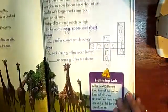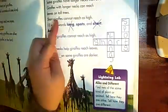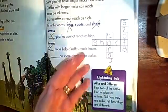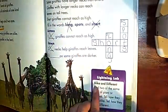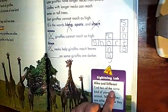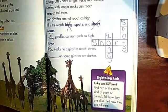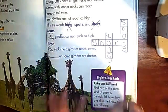Now, if you want to do something fun extra, remember you could trace your hands and then trace another person's hands at your house and talk about how they're different. There's also, ooh, a lightning lab. Find 2 of the same kind of plant or animal and tell how they're alike. So that's the opposite of doing the difference. Find a way they're alike.